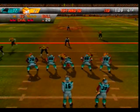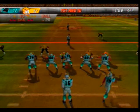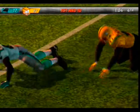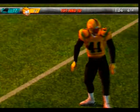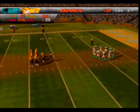First and 10. They're coming with the blitz. Going long, almost picked off. No choice here, John. They just have to keep throwing. Yeah, they do. Running the ball isn't going to do a whole lot of good now.